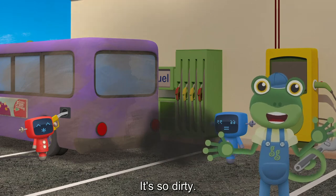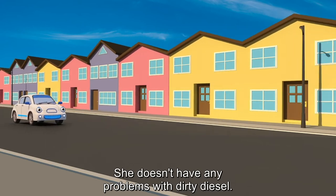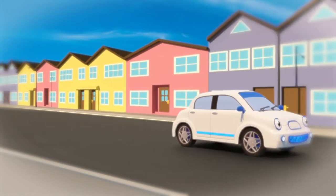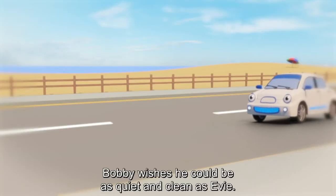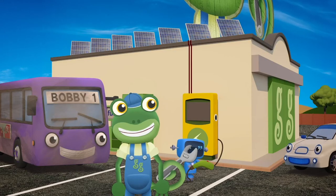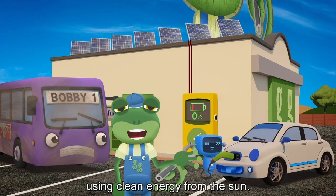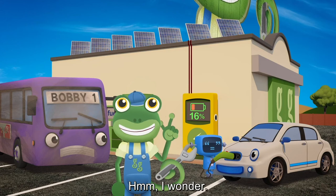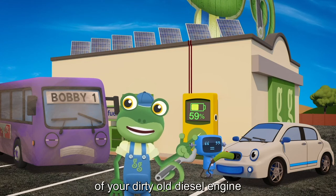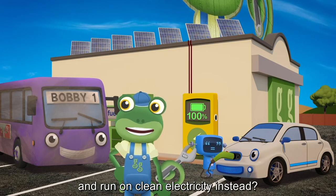It's so dirty. Here comes Evie, the electric car. She doesn't have any problems with dirty diesel. She's lovely. Bobby wishes he could be as quiet and clean as Evie. Evie charges up her batteries using clean energy from the sun. I wonder. Hey Bobby, how would you like to get rid of your dirty old diesel engine and run on clean electricity instead?